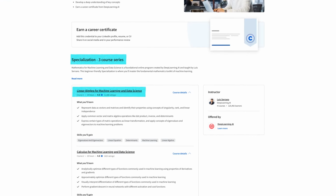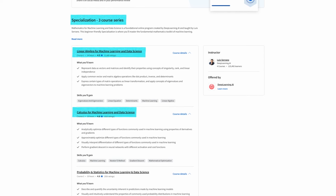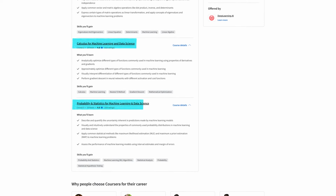And the first one is Linear Algebra for Machine Learning and Data Science. The second course is called Calculus, and the third one is about probability and statistics. Now in these 30 hours, give or take, per course, you don't really have time to learn everything about these topics. They're very, very big topics and there is a lot to learn.